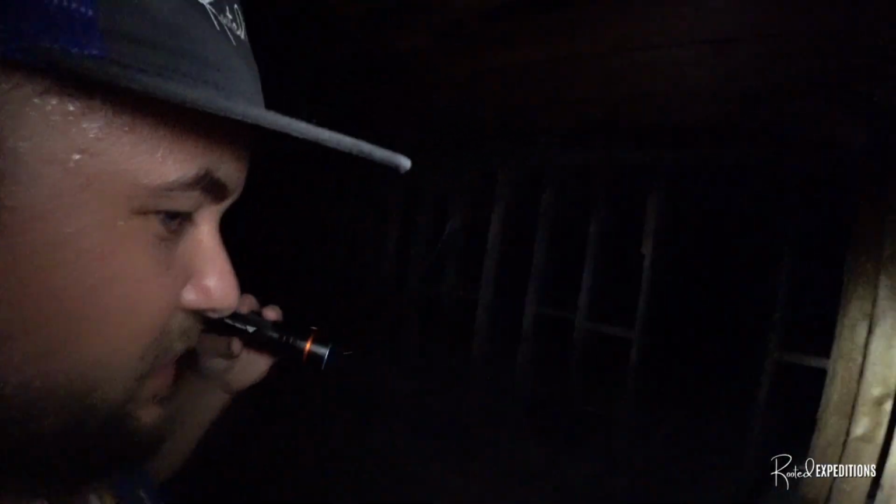This is the third story. Look at those. Wow. Freaking huge. I think this probably goes out to what was going to be a patio. See the door frame there? But this now is going to be, I believe, the bridal suite up here. It's going to be a wedding venue. So this is what this is going to end up being, a wedding venue.